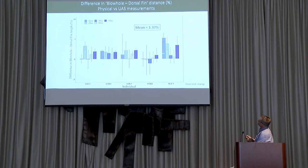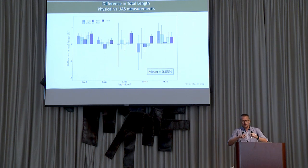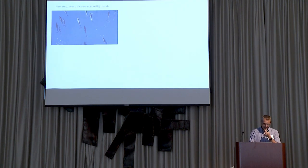Now these are the differences. These are 5 or 6 individuals that Fabien's measured, and I think the mean difference between the physical measurements and the UAS measurements is about 1 to 2%. So it's pretty good. And when he's also measured the full length of the animals in captivity with the drones, we're down to about 1% on average. So if you're trying to evaluate age or age class, I think this is a really good approach and seems pretty promising. If this works, it's really going to help us move forward, not just with these populations that we have here, but in general, coming up with a new method to assess the health of these populations. So the next step of that work is now to go off the Big Island.